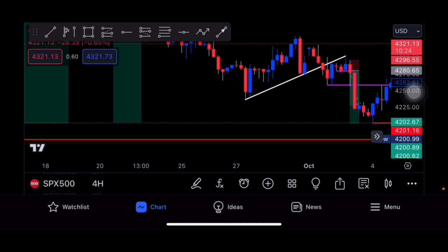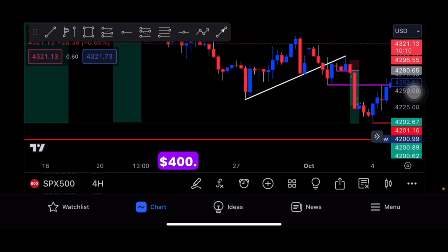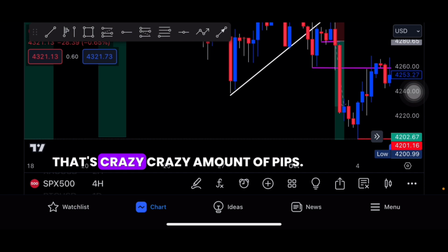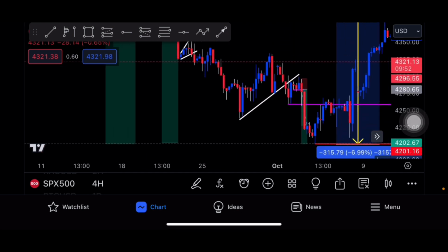Depending on the lot size you're using, if you're using a mini lot, it's $100 off 1,000 pips. So you would have grown a $100 account, if you used 0.01, to $400. That's 4 times your account, bro. That's a crazy amount of pips. So this is the trade I took, which was 3,150 pips. My bad.